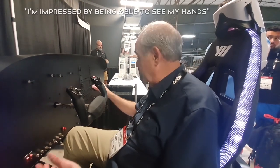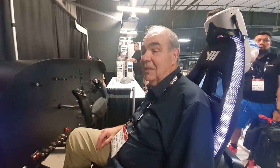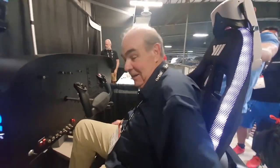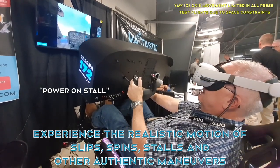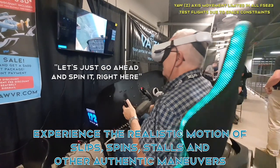I'm impressed even by being able to see my hands and all that. It's good. It needs a little tuning, but it's going in the right direction for sure. I'm excited. Stall there. Just power on stall. Oh, okay. Started kind of fast. Let's just go ahead and spin it right here.